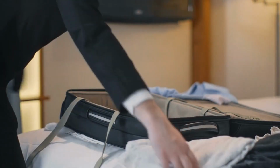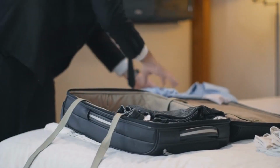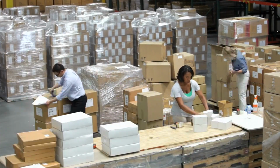According to a study by the Transportation Security Administration, TSA, 36% of travelers feel stressed during security screenings. But with the right packing strategies, you can minimize those stressful moments.